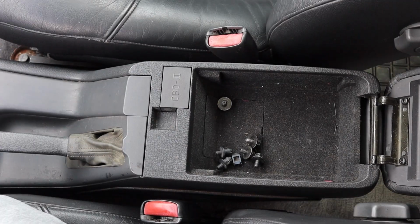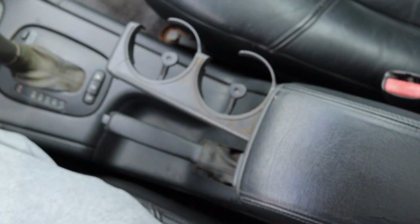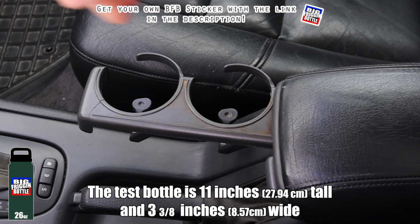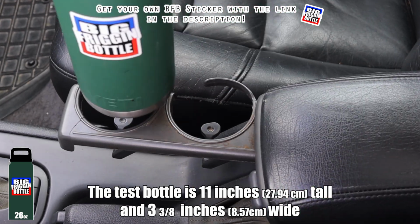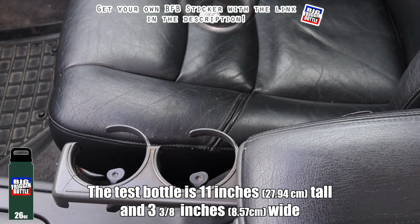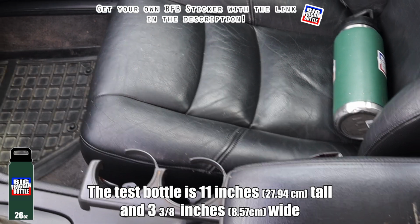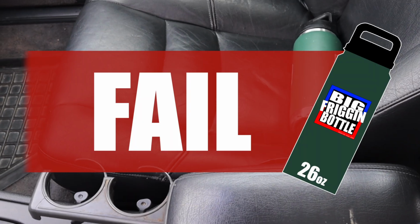However, if you pull this little tab, the center console actually does have pop-out cup holders. So we will do a big friggin' bottle test in the 1998 Volvo V70 all-wheel drive. And unfortunately it fails. I don't think almost any cup holders that pop out of the dash have ever passed. But alas, still a fun little gimmick.